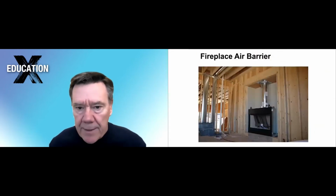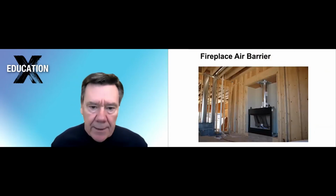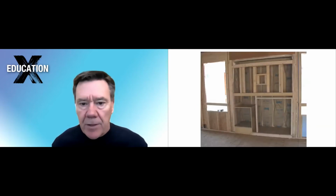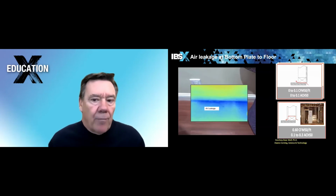Also, behind fireplaces, we don't want to leave any exposed insulation. So here they came back and covered this up with drywall instead of just being left exposed like you see here. Don't forget the plates.